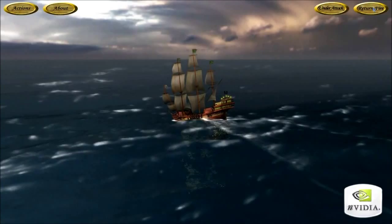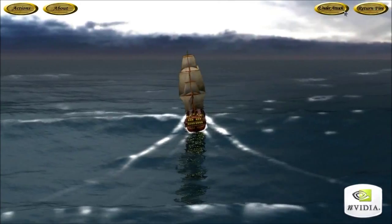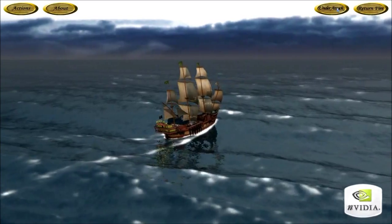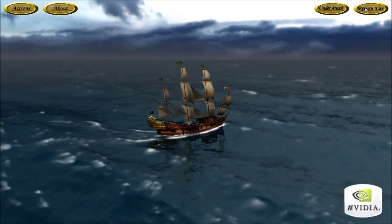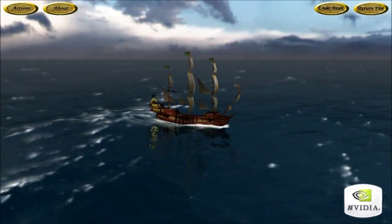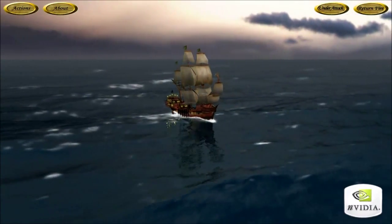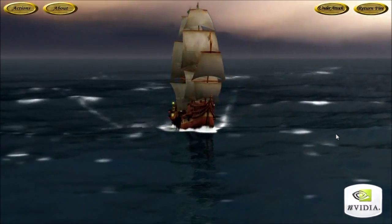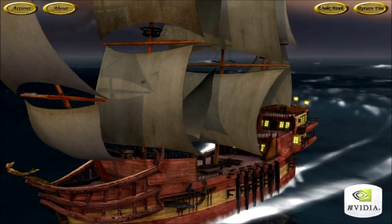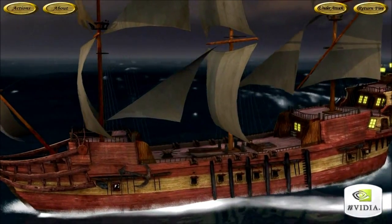Alright, key features. Number 1. The ocean is adaptively tessellated and driven by both per vertex wave and per pixel wave. Number 2. The water surface is shaded by the environment with per pixel Fresnel and refraction terms that include the ship itself. In other words, it really stresses the video card, and it really uses pixel pipelines to give it that depth and detail.